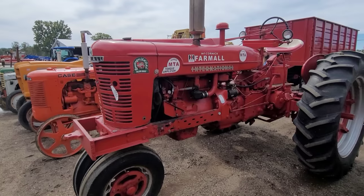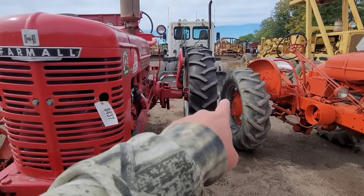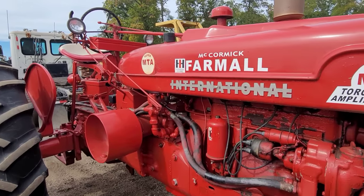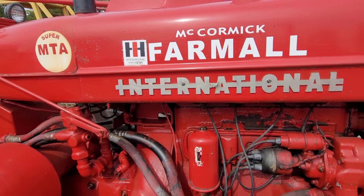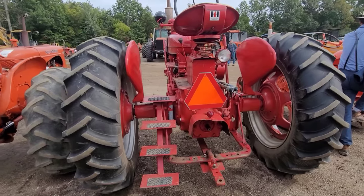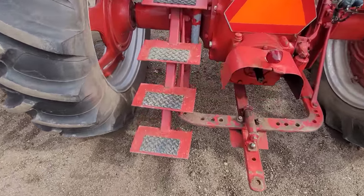I'll walk around the back and talk about this tractor. Really good skins on the rear, and I'm not sure exactly what it has on the rear yet. You can see he definitely rigged this up, I get it. And I asked, why are you selling it? He says, well, not an International guy. This is what the rear end looks like. He rigged this up for easy on, easy off.